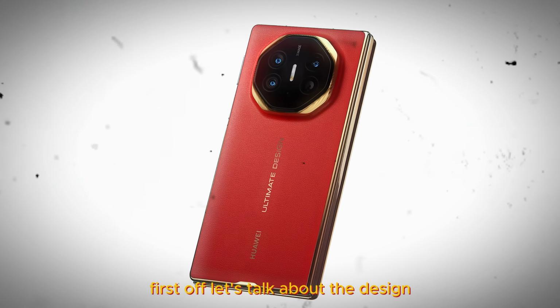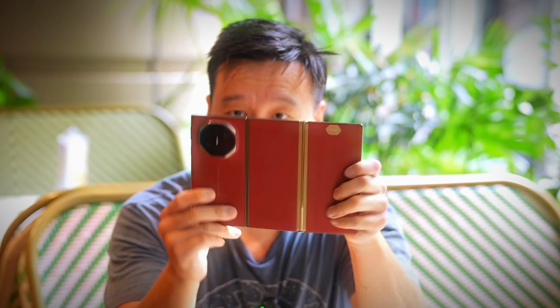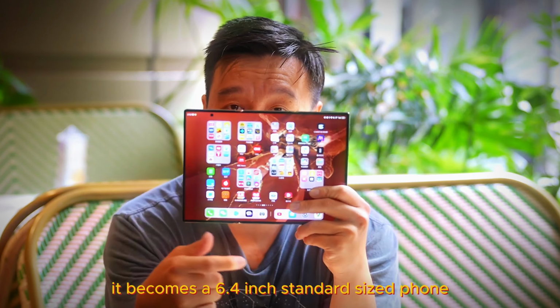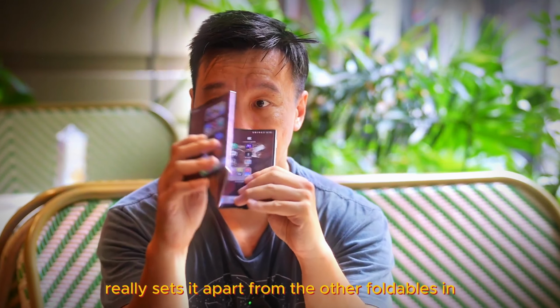First off, let's talk about the design. When unfolded, the Mate XT features a massive 10.2-inch OLED display. But when folded twice, it becomes a 6.4-inch standard-sized phone. This three-way foldable design really sets it apart from the other foldables in the market.